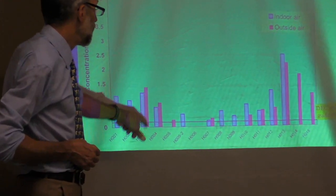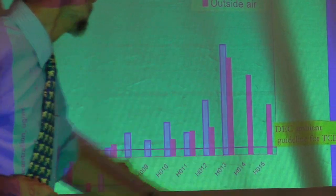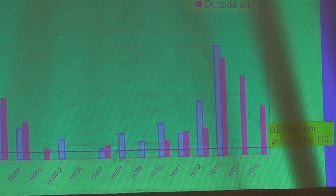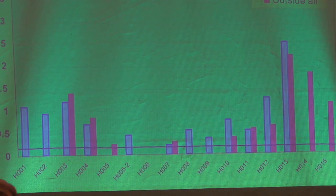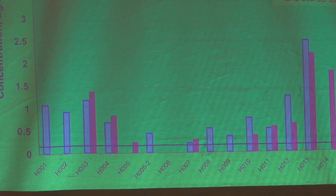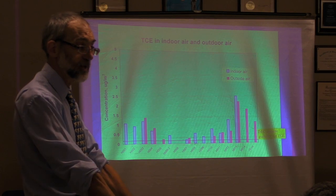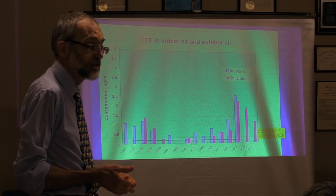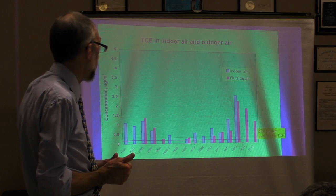Outside air correlates pretty well, except for these ones on the end. Which was the one that was so big? What number was that? Nine, right? It was nine. So why is nine way down there? Because the stuff that's underneath the house is not leaking into the house. It's not outside either, right? Correct.